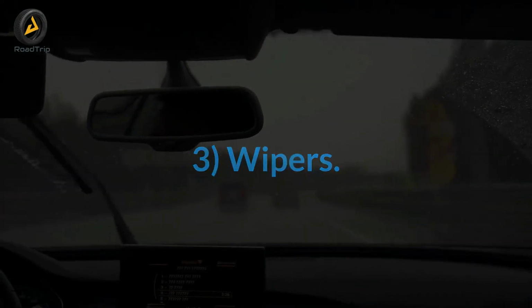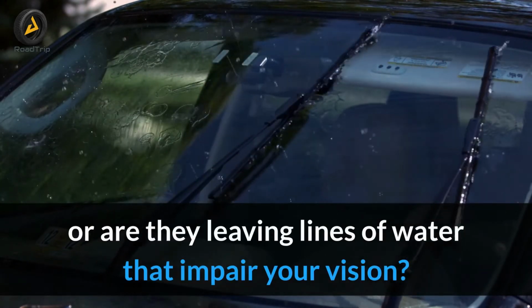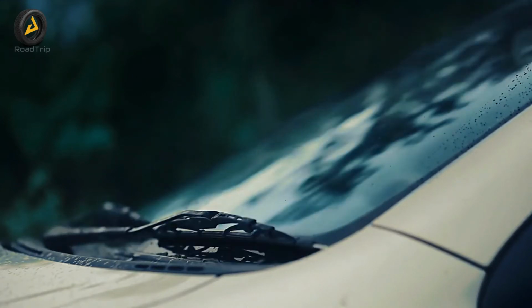3. Wipers. The test is simple. Are the wipers clearing the water from the windscreen, or are they leaving lines of water that impair your vision? Before setting out on your road trip, use the windscreen washers to spray your windscreen and then check if the wipers are doing their job.